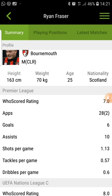Ryan Fraser, 28 starts, 6 goals, 10 assists, and that is just for being at Bournemouth in a wide position, especially the height of him, 1.5 meters. He's a tiny wee guy. He's just rapid. He's strong. He's had a great season.